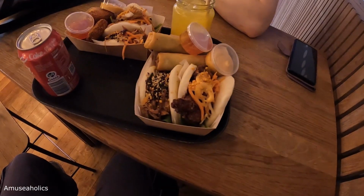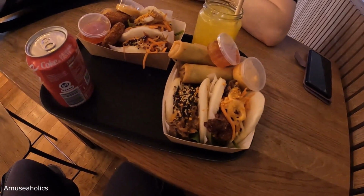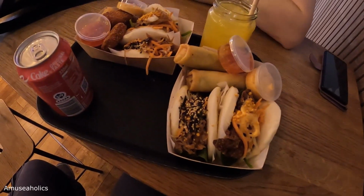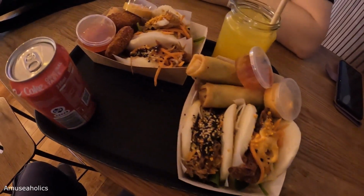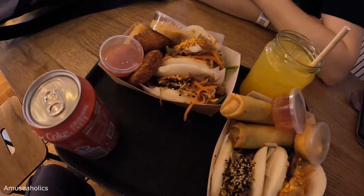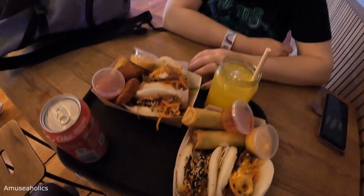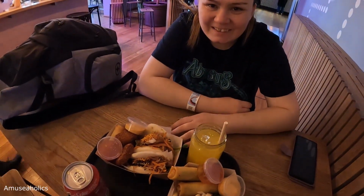So we decided to try the food hall, and we've got Kung Fu, which is included in our meal voucher. And for that we've got 2 bell buns with some spring rolls and some crispy bits, and a drink each. So yeah, we'll give this a try now and see what we think. Is that right, Kaylee? Yeah, it looks nice.